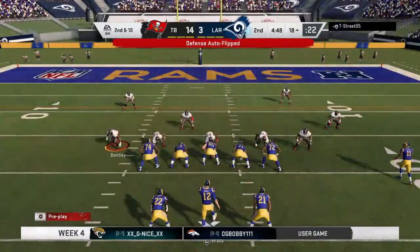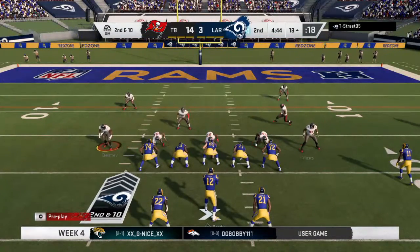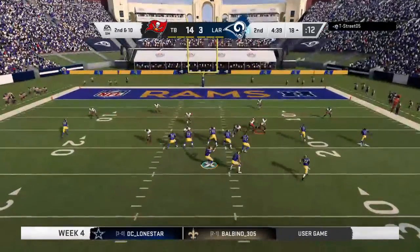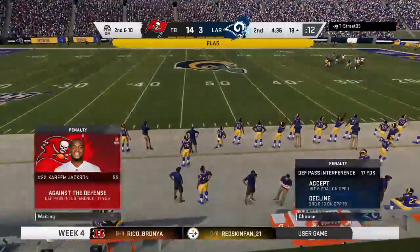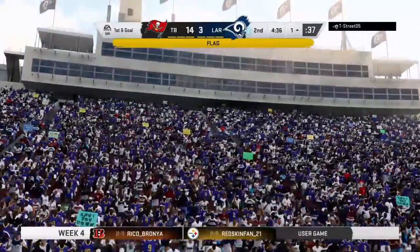Officially nothing on that last run. They'll try again, 2nd and 10. Check that. We got Mike 52 right here. Hey, Alabama. Pull it together. Hey, Mike 52. Mike 50. From the gun, it's Brady. And that'll be incomplete. We do have a penalty flag down, however. Let's see what that's about.